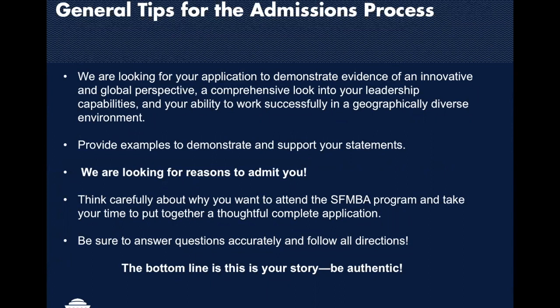And finally, the bottom line is this is your story. We really want you to be authentic. When you're putting together your application, have other people review it and let you know, does this sound and feel like who you really are? Is it genuine? Don't tell us what you think we want to hear. We want to hear about who you are.